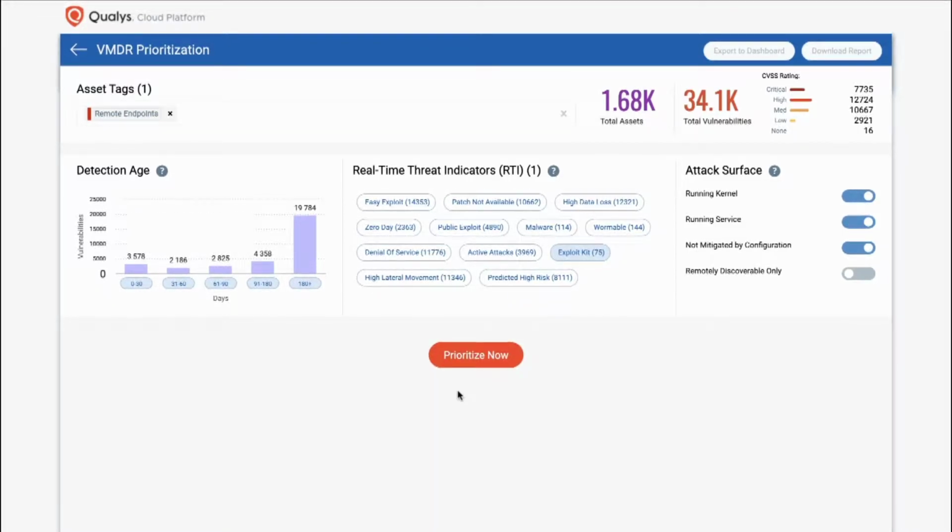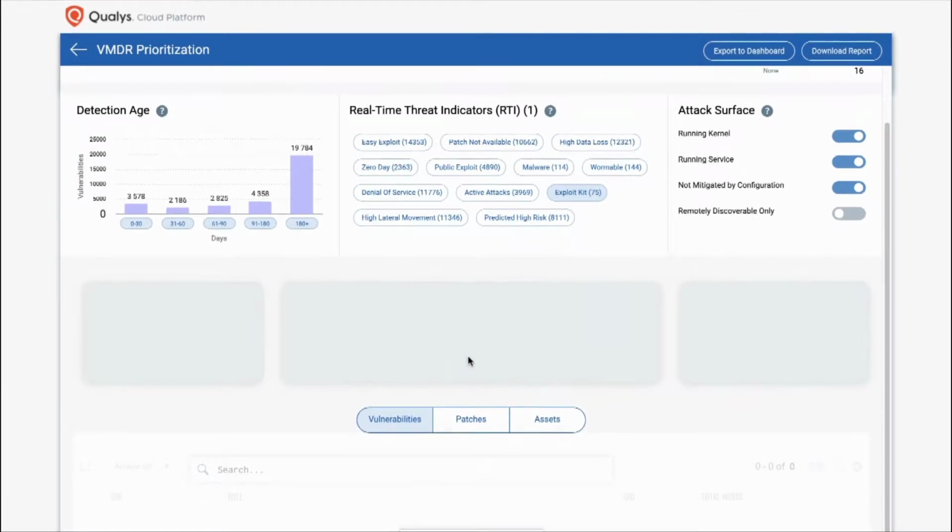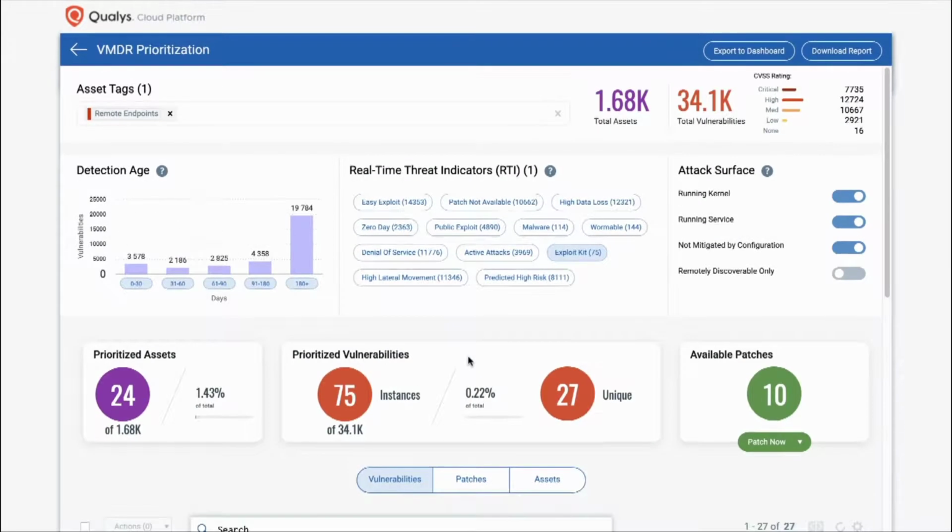And then on the right hand side, you see all of the attack surface options. We'll go a little bit more in depth through the rest of the demos, but here, again, because I talked so much, it took some time, but otherwise it's very fast, within a couple of seconds. We go and do the full analysis to say, out of the 1,600 assets that are part of the remote endpoints, the ones that have vulnerabilities used in exploit kits is, you can see here on the left hand side, only 24. So you really need to focus on only those 24 prioritized assets. And there are 27 unique vulnerabilities on those 24 assets that need to be patched.